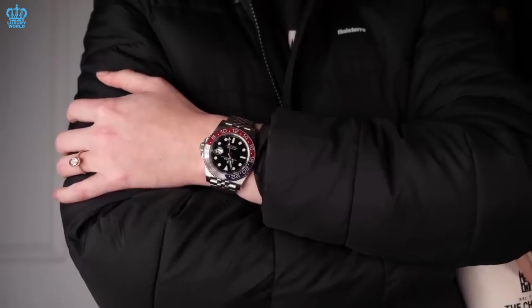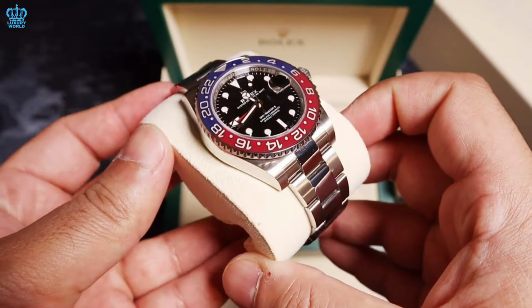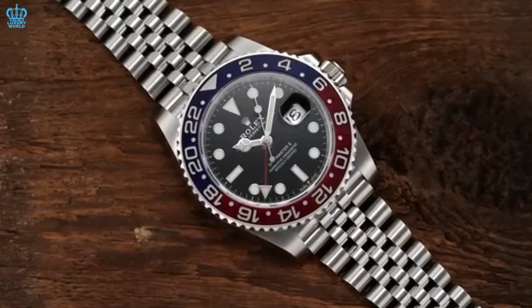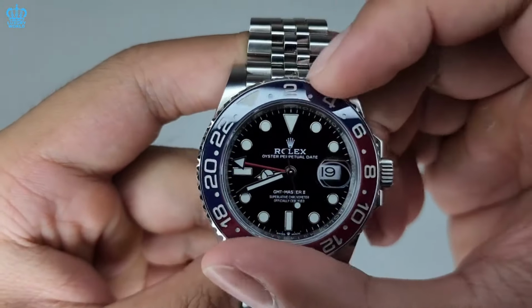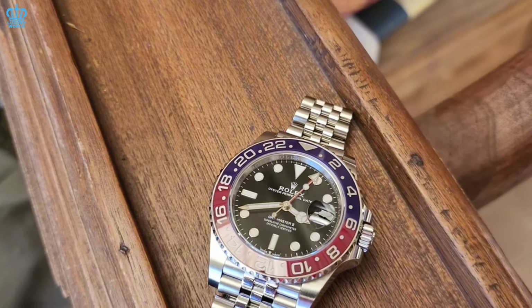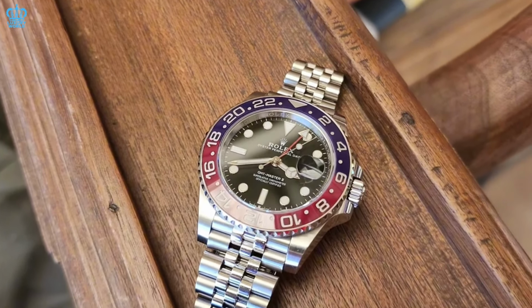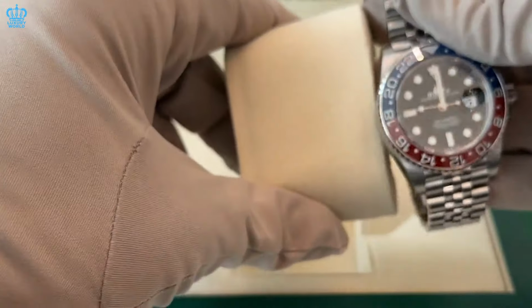Beyond its technical prowess, the GMT Master 2 Pepsi carries significant cultural significance. It has become synonymous with adventure, aviation history, and the allure of luxury lifestyle. Its association with exploration and travel further enhances its appeal, appealing to individuals who appreciate both its functionality and its status as a symbol of achievement and sophistication.